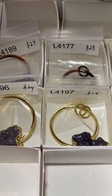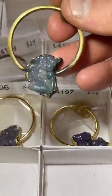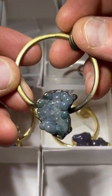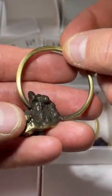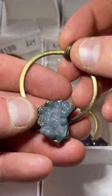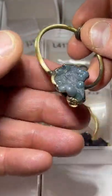4197. Hey, look, there's some ones you missed. What's this one like? A greenish, bluish one. Look at this crazy colored one. It's kind of goldish. It's gold. It's a little bit different there, but it's got a bluish green. $12.